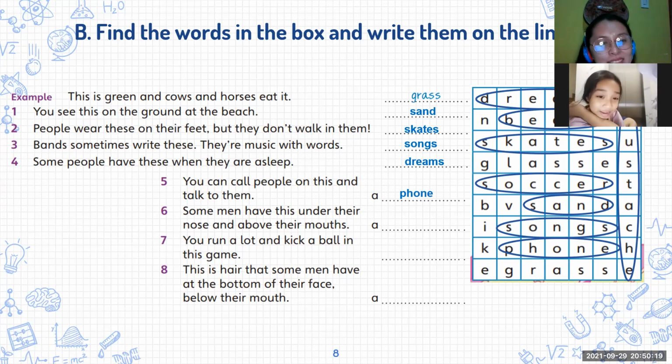Number 6. Tommy has this under the nose and above the mouth. I know that. Mustache. I'm correct. Mustache. Can you read that? Mustache. The hair here for the man. Mustache. Okay. Seven. Now, you run a lot playing soccer. Wow, very good.